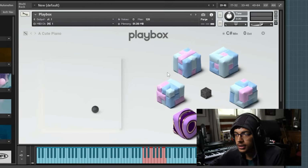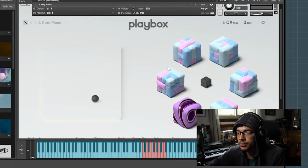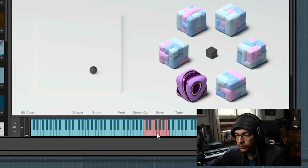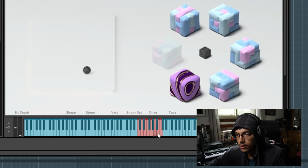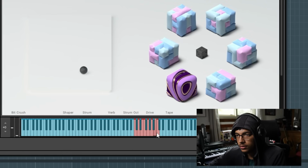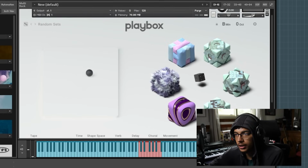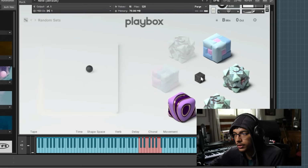Next, I got Playbox. Now this one is a little weird and a little more different than any of the other VSTs or contact banks I'm showing. This generates a really dope sound for you, but it also plays chords for you. So if I just play any note on here, it's going to play a chord. So I'll be honest, this bank is a little confusing, to be completely honest, but if you go in here, you could generate new sounds and stuff just by rolling this dice.